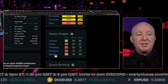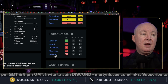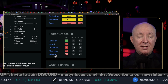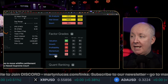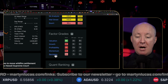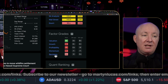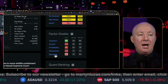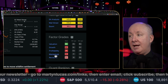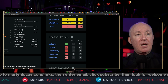Valuation, A-, down from A+. So it's dropped a bit, but still a good valuation. Growth, D-, not growing at all, but it hasn't got any worse. Profitability, F. It was C+, that's dropped off. Momentum, F, D- has moved up slightly, and revisions, D+ from D. So a slight improvement there, but nothing really jumping out saying buy me. It's just kind of a hold if you're in it, wait and see, but nothing yet to draw me in. I've got to be honest.